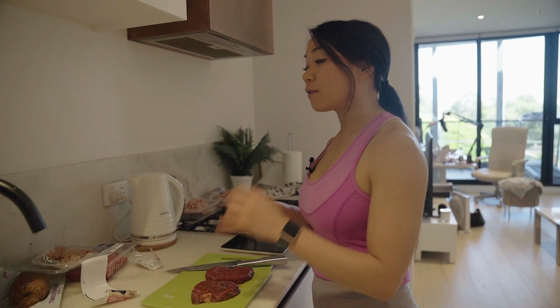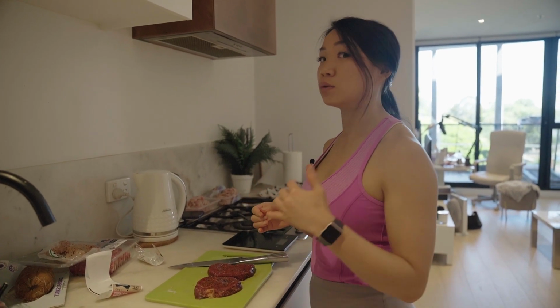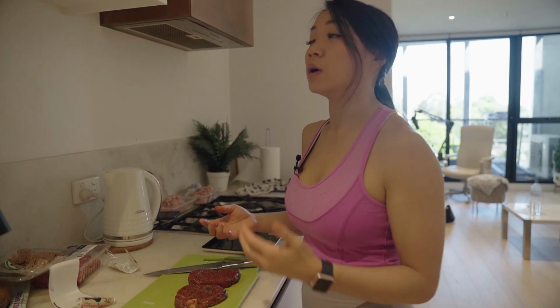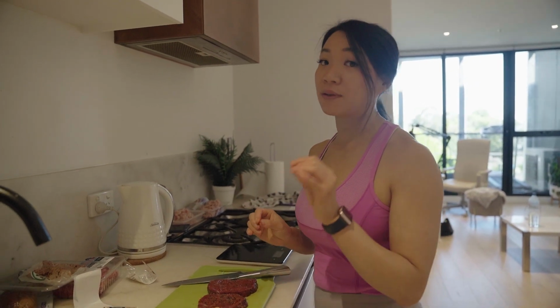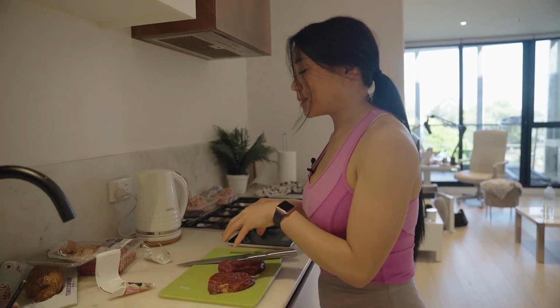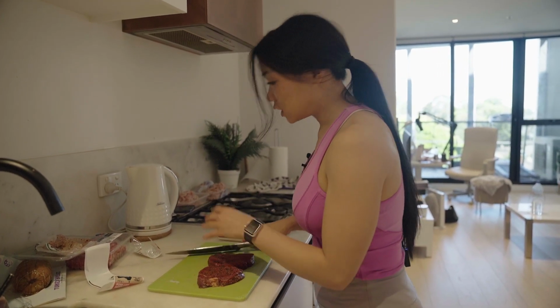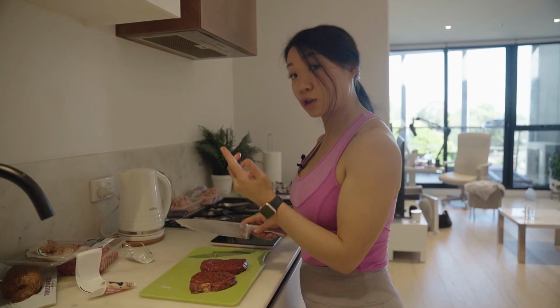But in saying that, every single day I do supplement fish oil. I have it every single day. So on the days that I do have fish, I still have fish oil. Fish oil is incredibly important. If there was one supplement, I would say fish oil. Okay, so back to this B12. I'm gonna do the B12 in the steak. I'm gonna chop it up into small pieces, just exactly the same like I did with the chicken as well as the turkey.